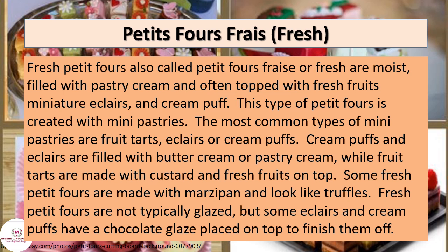and fresh fruits on top. Some fresh petits are made with marzipan and look like truffles. Fresh petits are not typically glazed, but some eclairs and cream puffs have a chocolate glaze placed on top to finish them off.